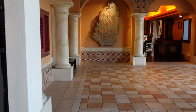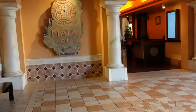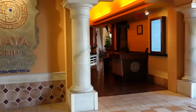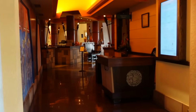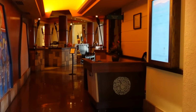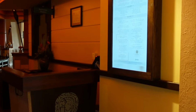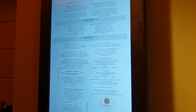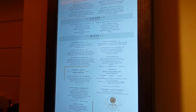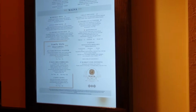And then if you come out of the quick service and go left, there's another sit-down restaurant called Maya Grill. And I haven't heard much about this location. I don't hear people talking about this. I feel like it's pretty easy to get a reservation here. And it looks like quesadillas, chicken enchiladas, fish tacos, chips and guacamole. So I don't know, I'm curious.